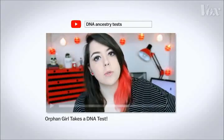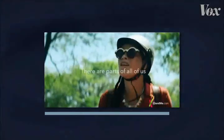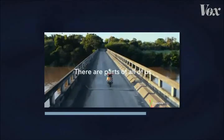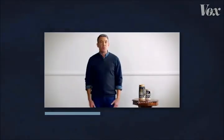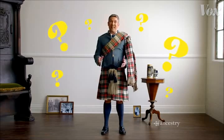But it's important to remember that despite their marketing, these tests are just a company's best guess at matching your genetic markers to different parts of the world. What they're not going to tell you is whether you should wear a kilt or not.